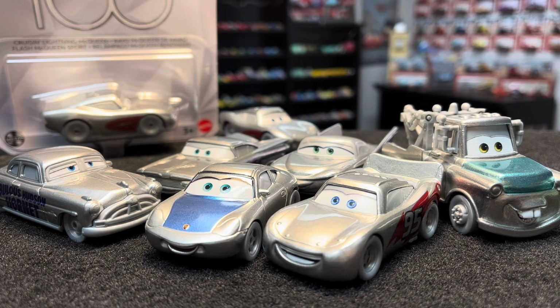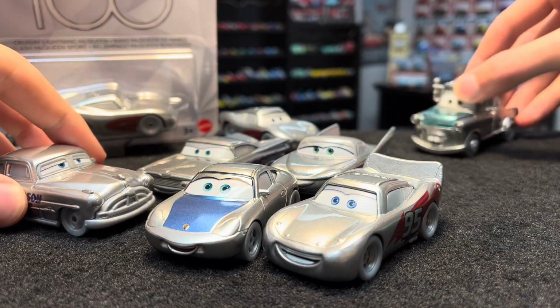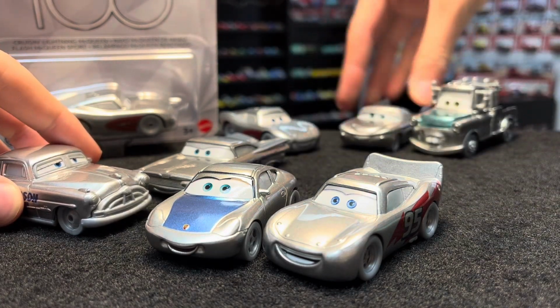It does look cool that it's kind of the theme of the Disney 100 anniversary. It's like a silver and purple color scheme. They have it all throughout the Disney parks and everything. So, really, it does make sense that this is how the cars ended up looking. And, you know what? I think they look pretty darn cool. So, let's get into it today. I think, first off, we got to start with Lightning McQueen, I guess. So, we'll put all of our cars back here.